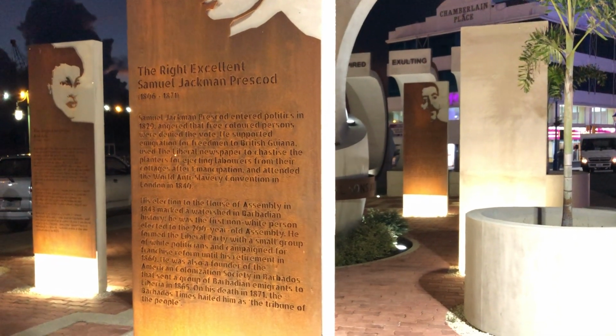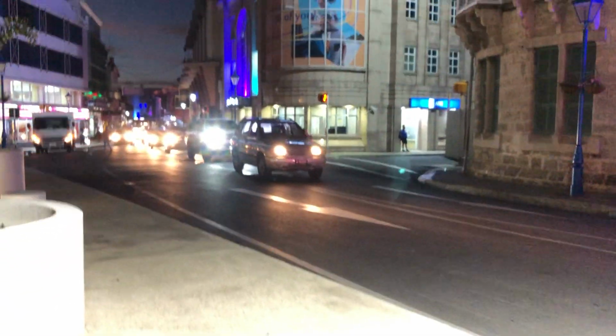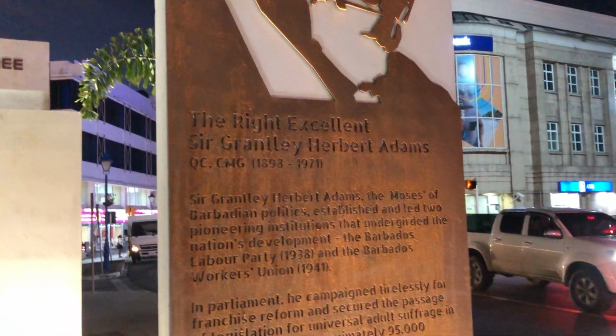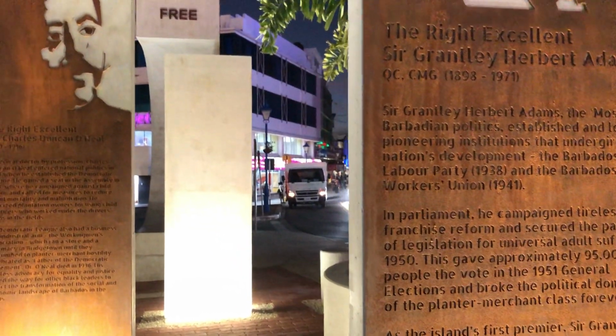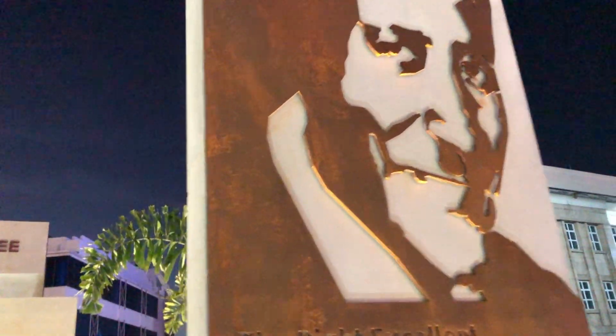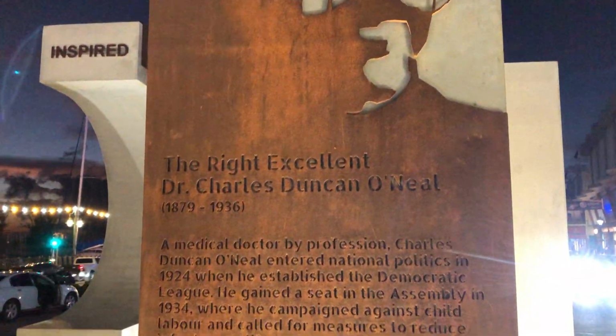Samuel Jackman Prescott, another national hero, who was laid to rest in the churchyard of St. Mary's Anglican Church. So it's soon time now to make my way across to Grantley Adams, another national hero. So Grantley Herbert Adams, and Charles Johnson O'Neal.